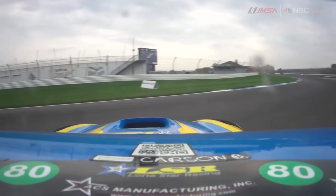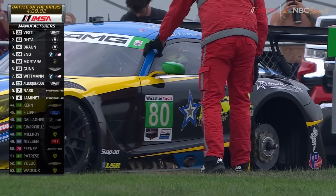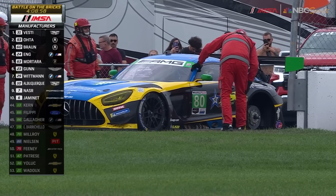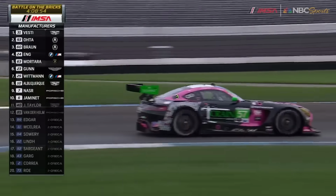The way that car sits, is that automatic damage to the hub, or is that something that, well, there it is. Yeah, it probably hit the deck. He didn't run around with it like that, so it might be okay if they can get the car towed back to pit lane and throw a new wheel at it. He could be okay.